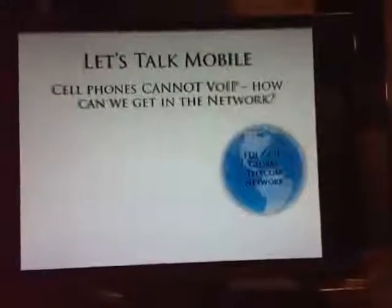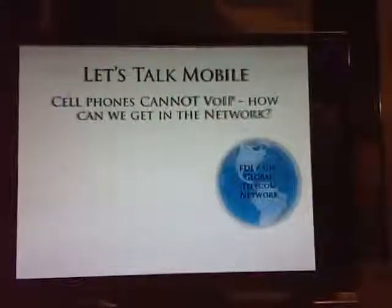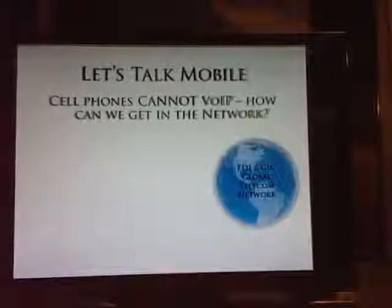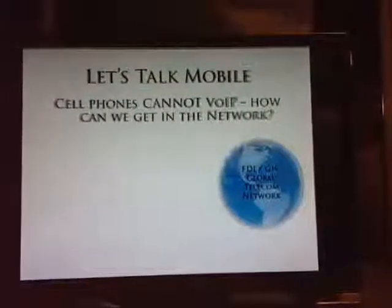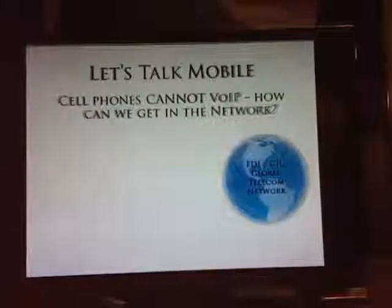Phones, and even though those are smartphones, and even though those things cost you a ton of money, even though they cost a whole lot more than the GI cell would cost, they're plain old cell phones, and they cannot VoIP.